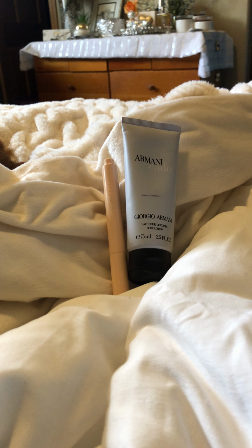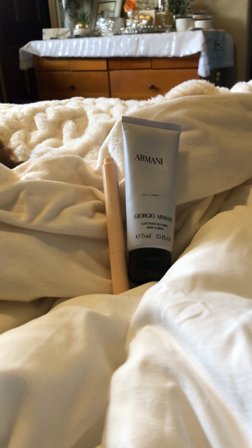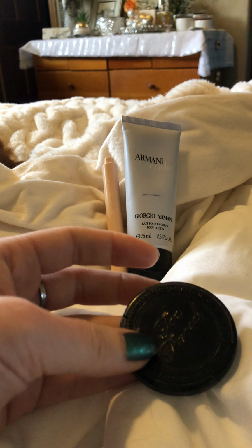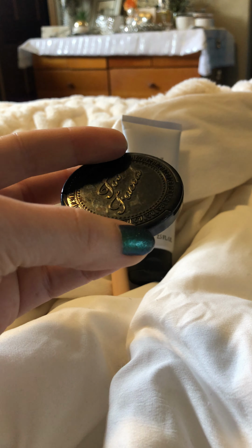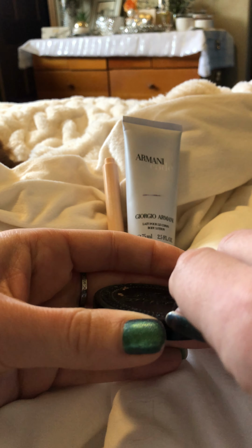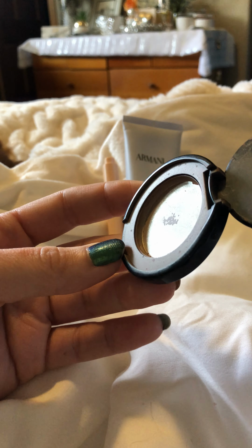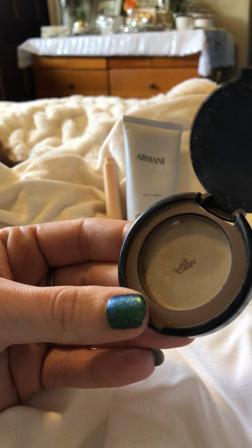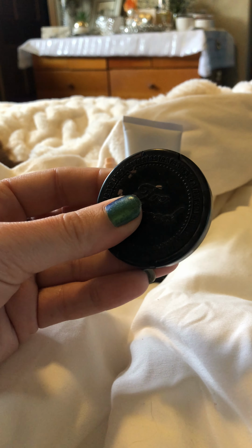Okay, so I added this as an extra in the intro. This is the Too Faced Chocolate Soleil bronzer, and I said that this guy was still kicking. It was so hard to use up. I am very, very happy to say I was finally able to finish this thing. Oh my gosh, this took over a year of straight use. Outrageous.